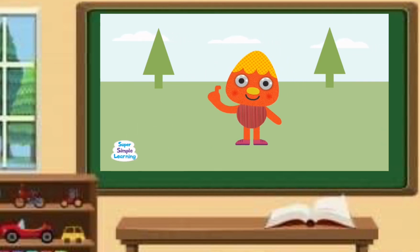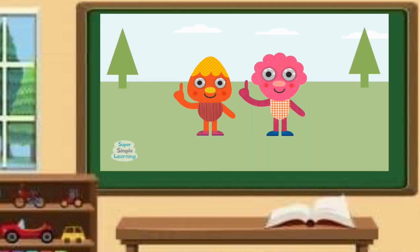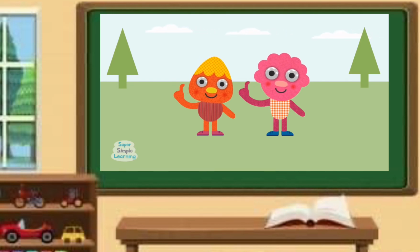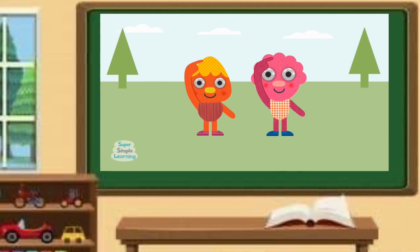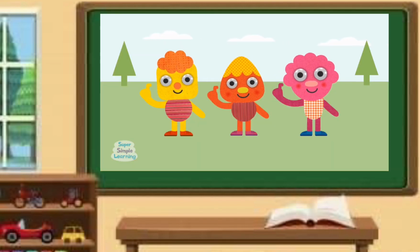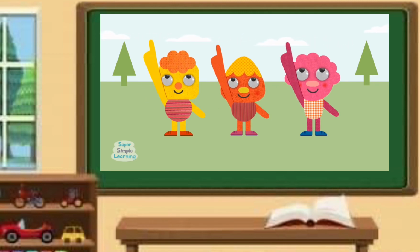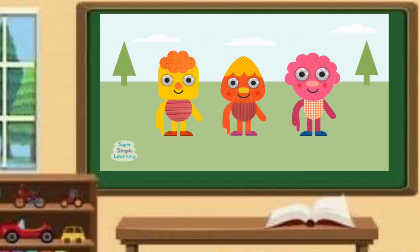One little finger, one little finger, one little finger, tap, tap, tap. Point your finger up, point your finger down, put it on your head, head. One little finger, one little finger, one little finger, tap, tap, tap. Point your finger up, point your finger down, put it on your nose, nose. One little finger, tap, tap, tap. Point your finger up, point your finger down, put it on your chin, chin.